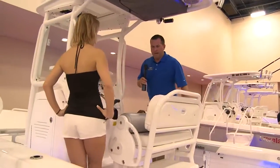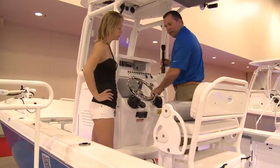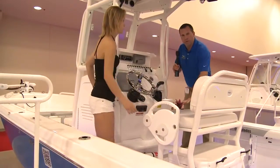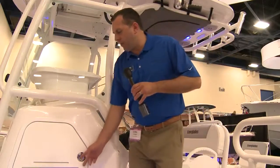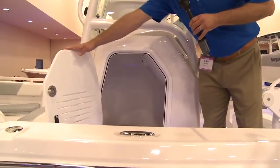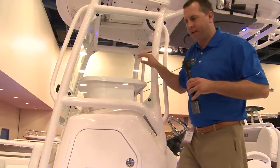This is our patent pending leaning post, and what's unique about this is that in this position, it's a leaning post. When I flip this forward, it turns into a seat, and at the same time the footrest pops out, so it turns into a nice bench. This 243 is equipped with a head, oversized head with a porta potty. The boat comes standard with a plexiglass 3-sided enclosure.